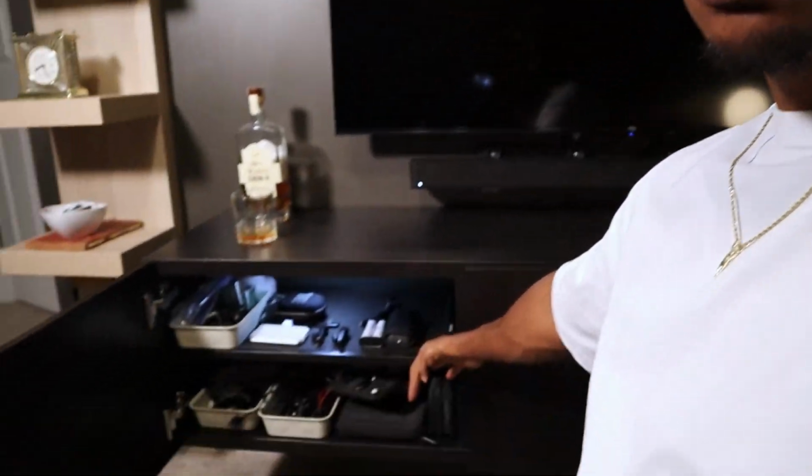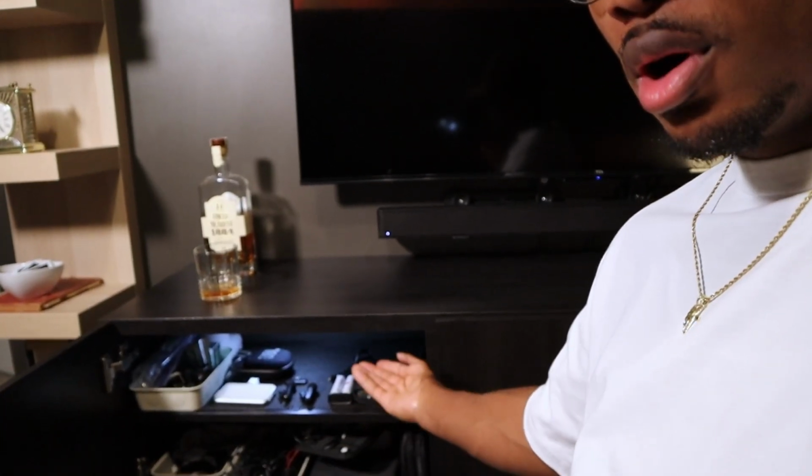Now, when you open this, I have shelves in mine, and I got puck lighting from Amazon and put it in here. So while I'm trying to build my setup in the closet for my desk and all my tech gear, recording gear and stuff like that, I've decided to just put a lot of that stuff down here, keep everything nice and clean on my desk.